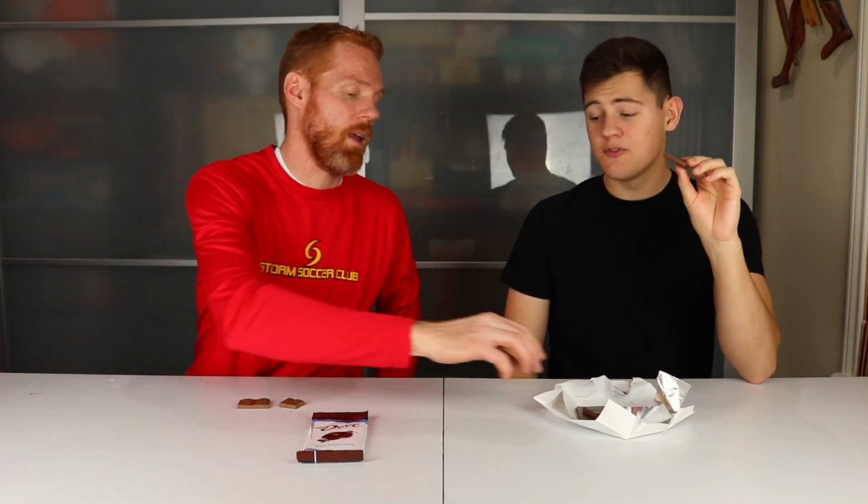None of these are bad, but in this round, Tony's is definitely better. Yeah, taste is a lot better. Last matchup of the semifinals is Dove versus Theo. And Theo wins for the thickest chocolate and the biggest pieces. So I think he just has to win based on that.